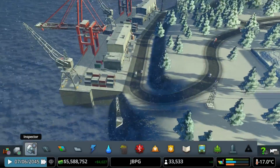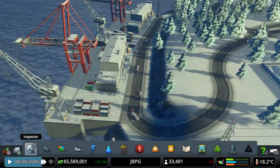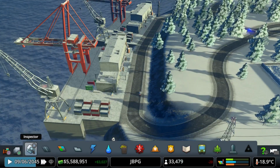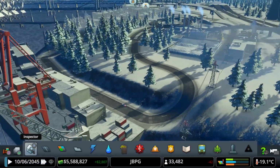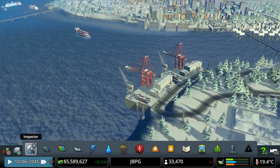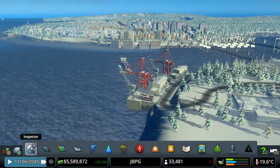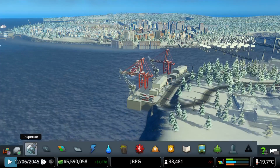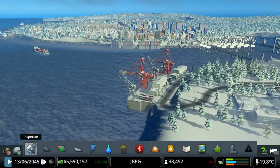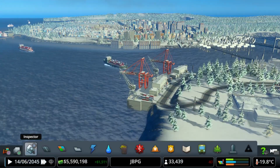How are we looking down here now? Everyone's just using the first port. Oh, no. Nope. They're going to the other one. So are they both getting used now, or is it just the one still? Let's see which one the ship docks at. It's going to dock at the first one, isn't it? Just as before. But maybe we can actually start getting a second set of people coming in as well.